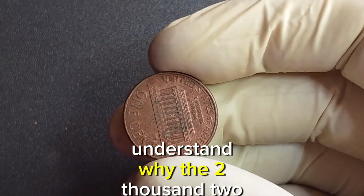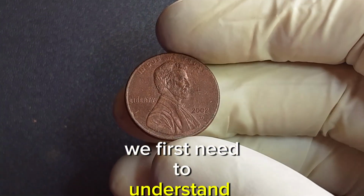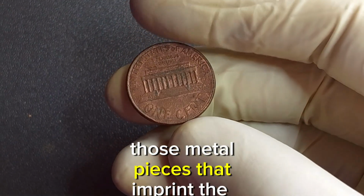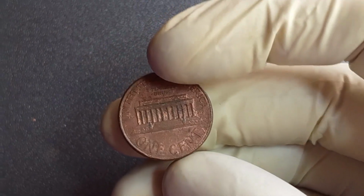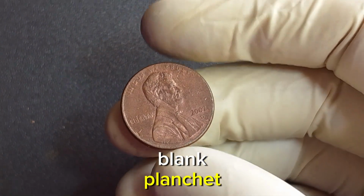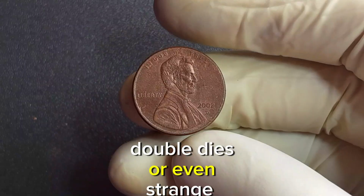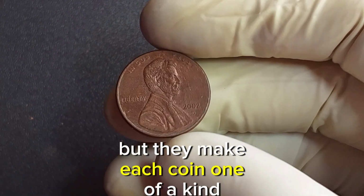To understand why the 2002 D Lincoln penny can reach such an unbelievable price, we first need to understand how errors and unique characteristics make certain coins incredibly rare. When coins are struck, the dies, those metal pieces that imprint the design, can develop cracks, wear out, or even get misaligned. Sometimes, foreign materials like grease or debris can get between the die and the blank planchet. When this happens, it results in coins with unusual appearances, weak strikes, missing details, double dies, or even strange colorations. These errors are not intentional, but they make each coin one of a kind.